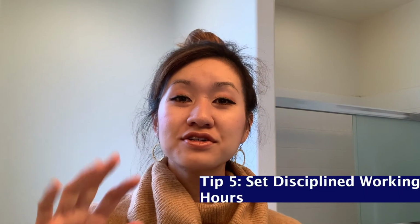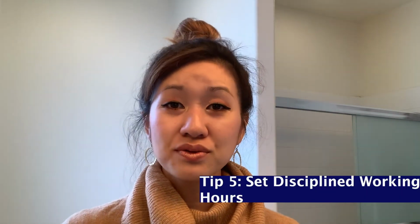And number 5, which I think is probably the most crucial one, is being disciplined and setting times, having a set hour or set number of hours that you're going to be working. It's really easy when you physically go into the office to distinguish and set apart your home versus your work life. So when you mesh the two together, sometimes that work-life balance might be compromised.